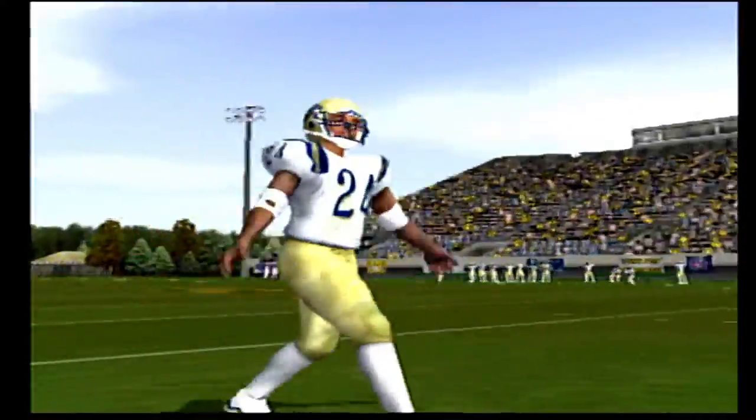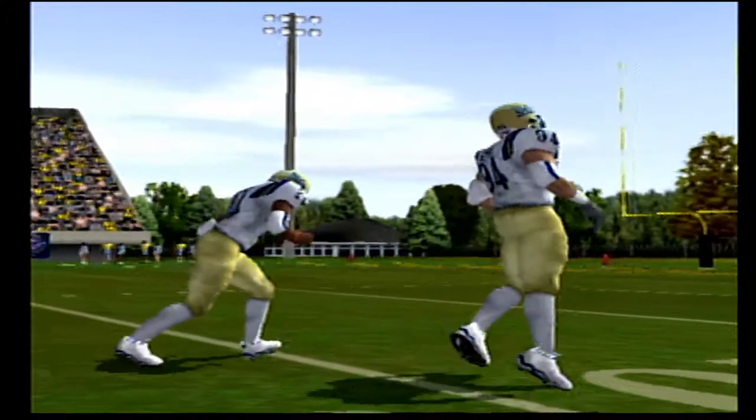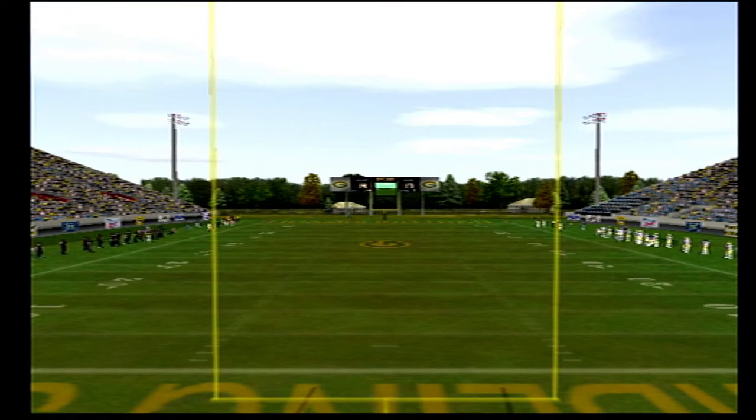Well, that'll wrap up another chapter in NCAA Football 2003. And again, our final score, UCLA 17, Grambling 14.